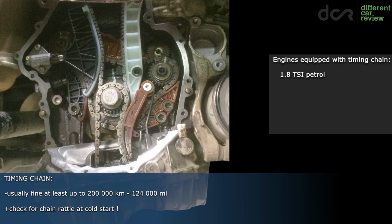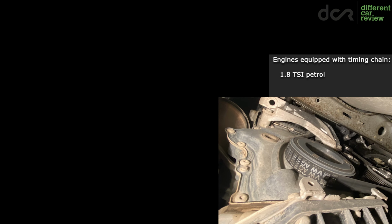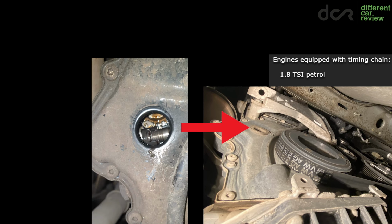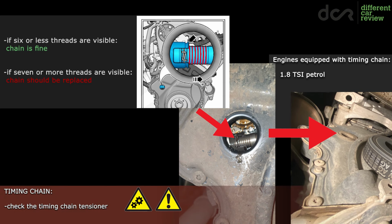But definitely check for a rattling noise at cold start, and at around 200,000 kilometers or after buying, remove the plug on the timing chain cover and check the chain tensioner. If the tensioner is pushed out too much, then you should replace the chain mechanism.